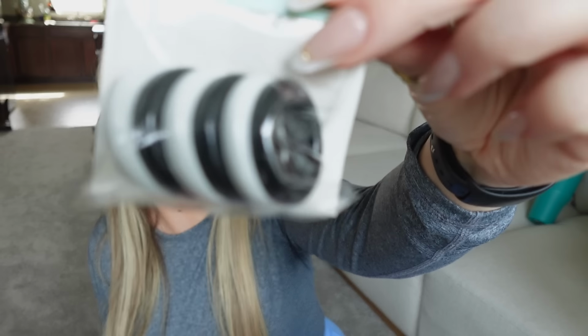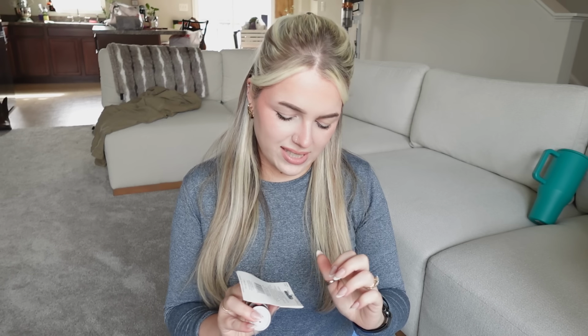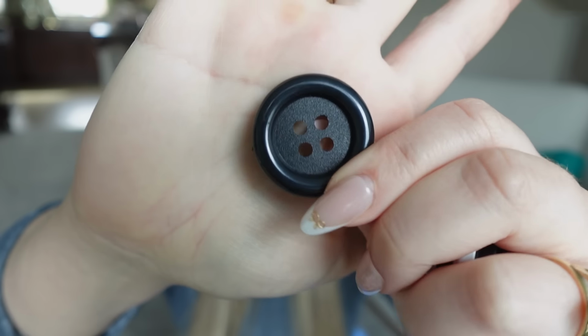On my way out, I checked one more little section and I found these. So this is pretty similar to what I'm looking for. I can open them because they're mine now. It just says 6 buttons. It's not giving me a size. Oh yeah, so it's 1 3/8 inch, which is exactly what I wanted. And the thickness is perfect. I also wanted this kind of rim on it. I told you, I'm very specific about what I like. So that's exactly what I wanted, but there's only 3 black ones in this pack and there's 3 white ones.